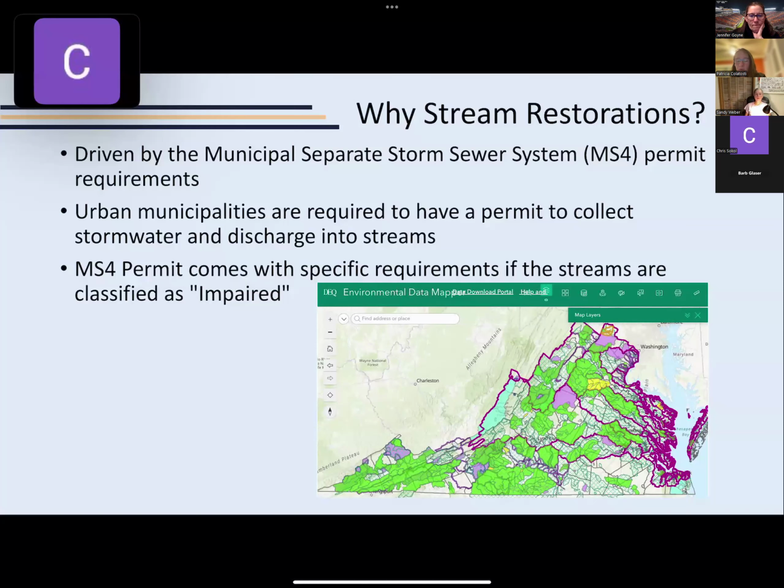And then you have to meet all these requirements to try to make sure you're discharging clean water. And then if the stream that you discharge to is classified by the state and the EPA as impaired, you have a whole other set of requirements. And to give you an idea for Virginia, that is a map of Virginia that you're seeing. Everything in there that is colored, so everything that is green and purple and yellow and hatch marked, and everything that is within a boundary that is a color, so that purple, and then there's another red, and then a deep magenta, those are all impaired waterways, every single one of them. So it's almost the entire state.